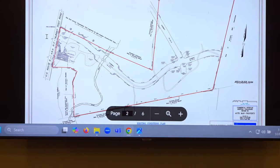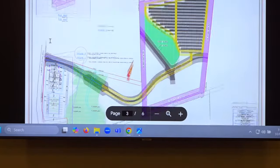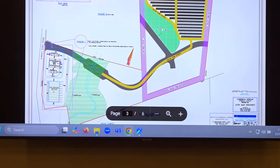So I know from the conservation board standpoint, we are going to have concerns about fuel being within an aquifer and on the edge of a floodplain. Yeah, and I think that's right off the bat. The access to the rear of the property, if they're going to be doing any improvements on that road, that would fall within that buffer and would require a permit from this board.